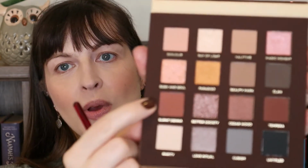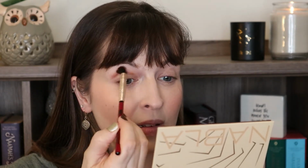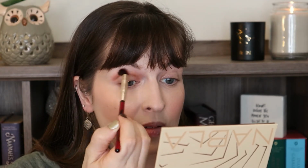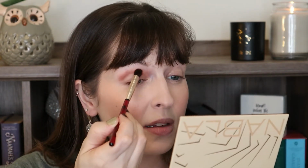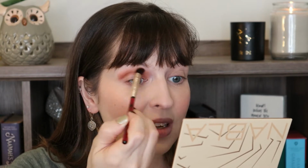So we're gonna go ahead and start with this shade right here, Burnt Sienna. And I'm gonna take that into my crease itself. And for this, I'm going to be using this brush right here, which is the N305. And I will say I have used Nabla eyeshadows in the past, and I really do enjoy their formula very, very much. So I have every expectation that these are going to perform beautifully.